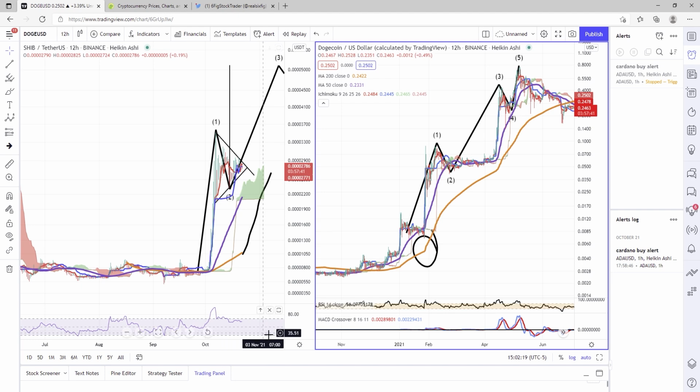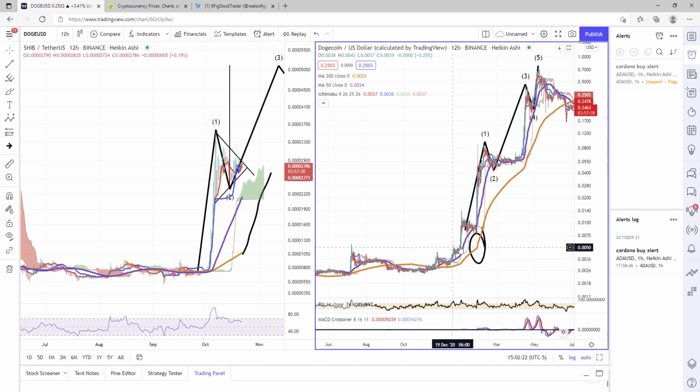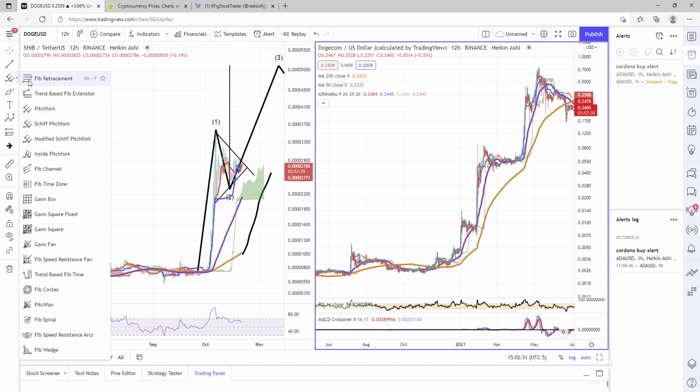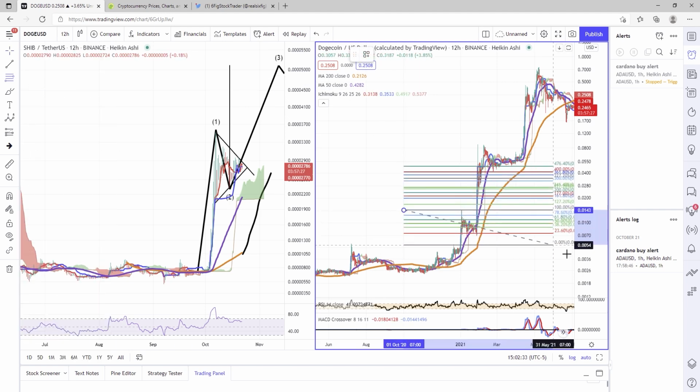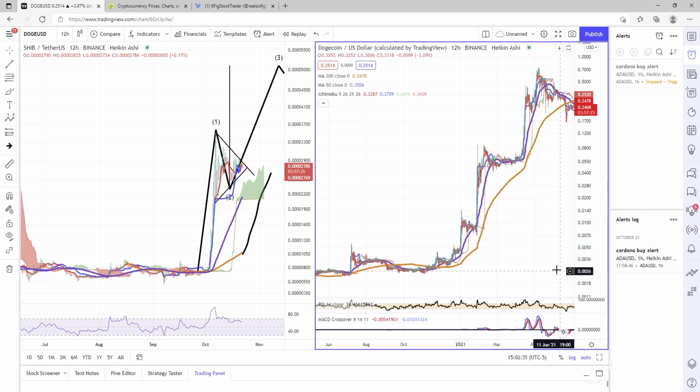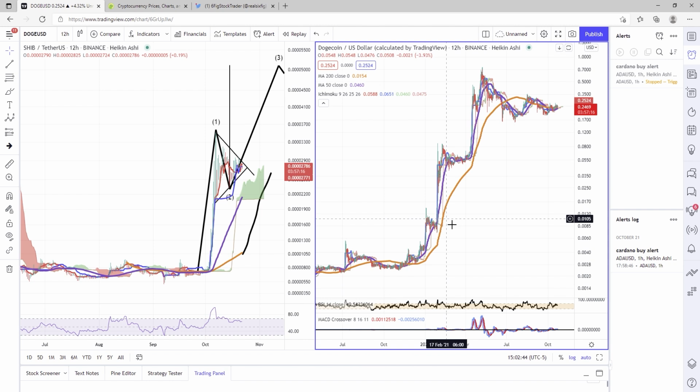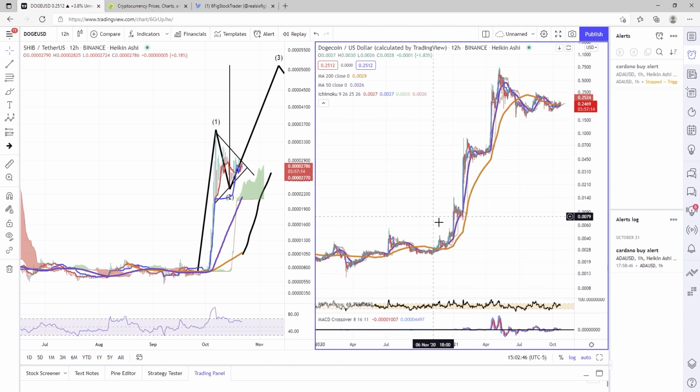And let's just throw up a little Fibonacci here. I really want to see, based off this point here, how far up did Doge actually go? And I mean, it just crushed it. Let's see here. It just crushed every level of Fibonacci. That is so insane to me. So it's kind of hard to predict where some of these levels might be.